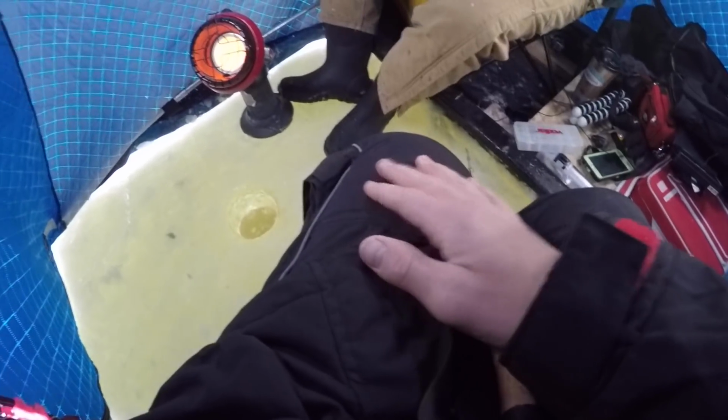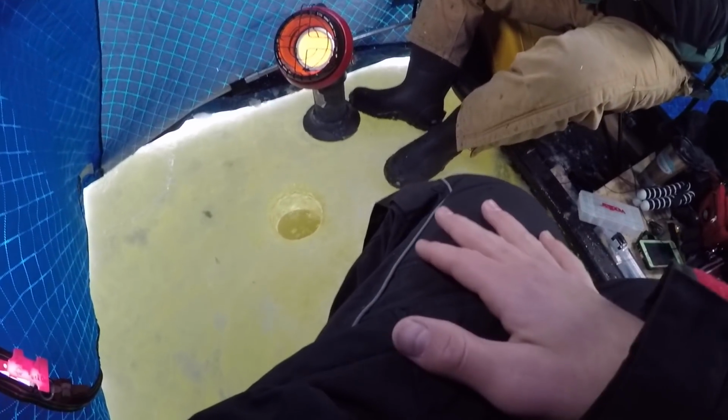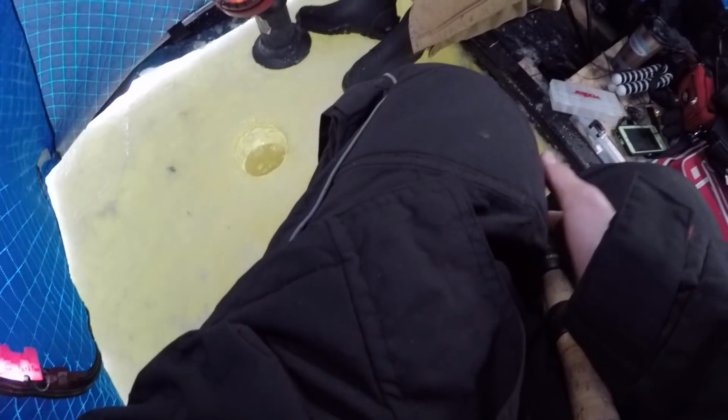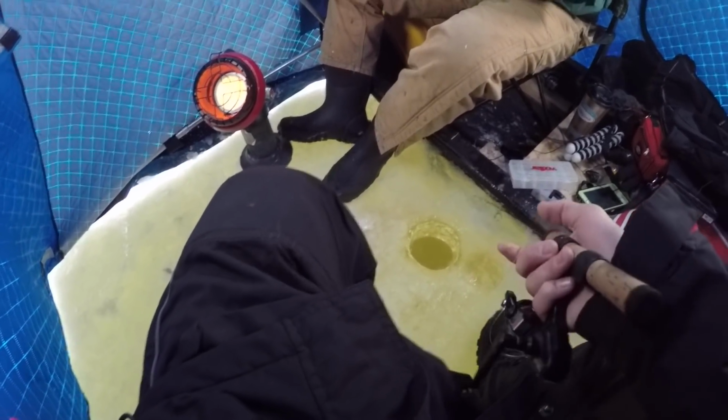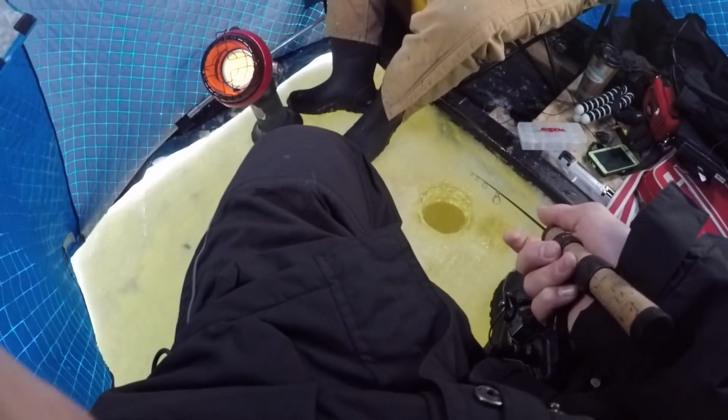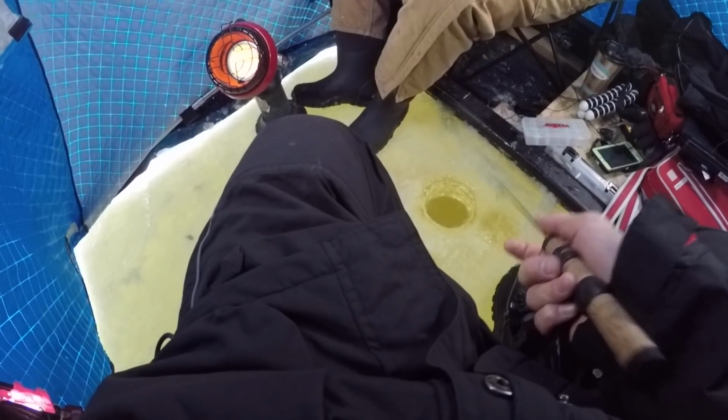And one thing I did notice, there's millions and millions of shad down there, and they're all dying. Why are they dying? They only live for about 3 months, and it's too cold for them. Oh yeah, too cold for them. But I'm going to start jigging now. Start jigging this, because that's how he's been getting all his bites. I suggested it. Got one. Oh, there we go.